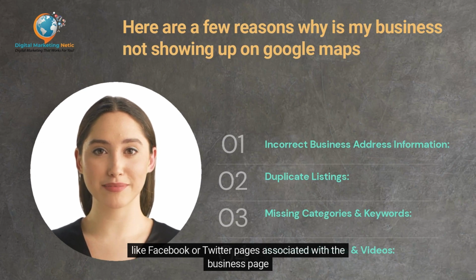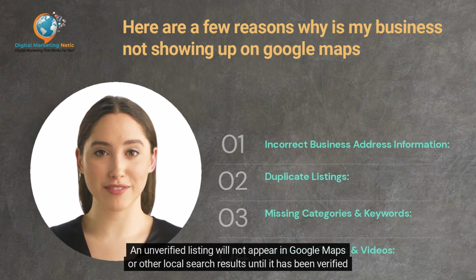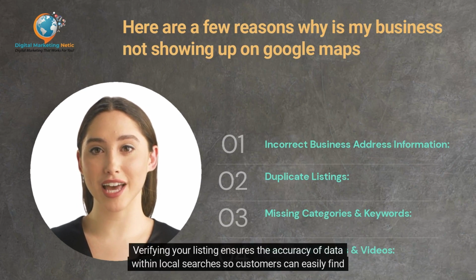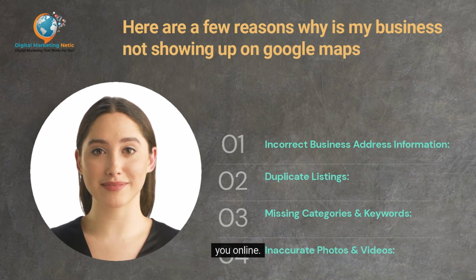An unverified listing will not appear in Google Maps or other local search results until it has been verified by Google's verification process, which requires an automated phone call or postcard sent to the physical location of the business with a code needed for completion of the verification process. Verifying your listing ensures the accuracy of data within local searches so customers can easily find you online.